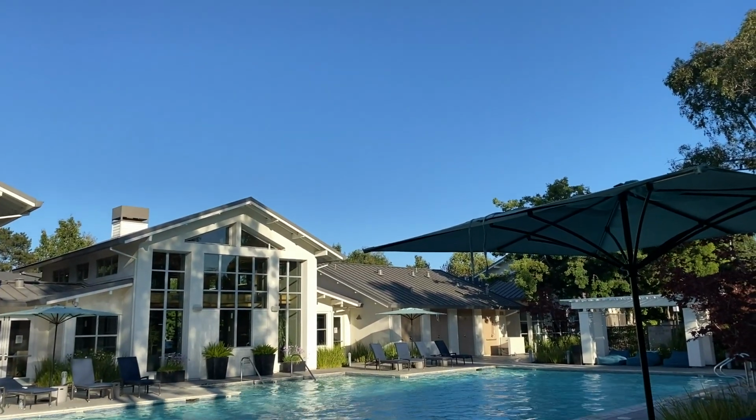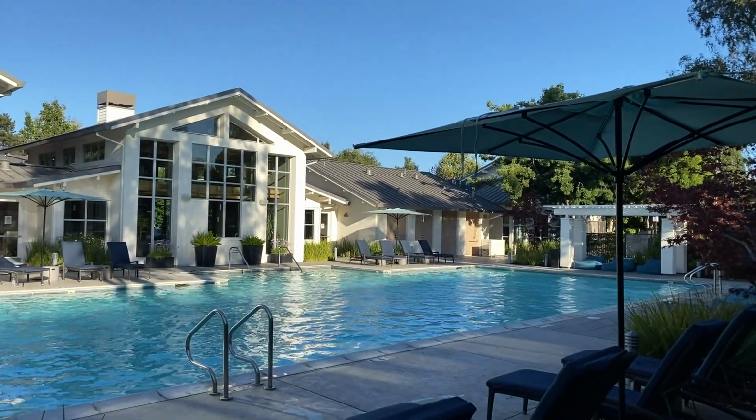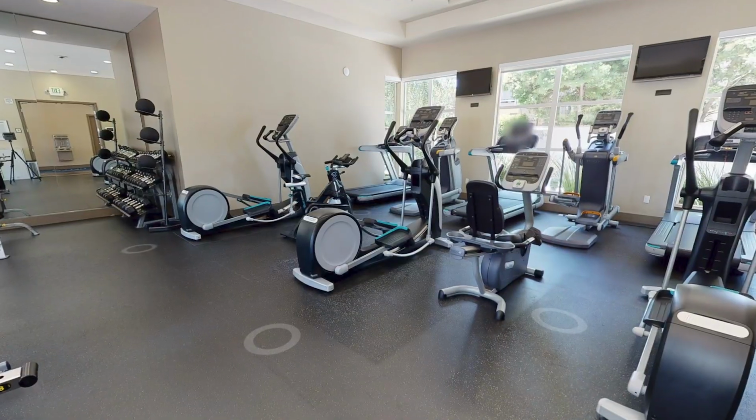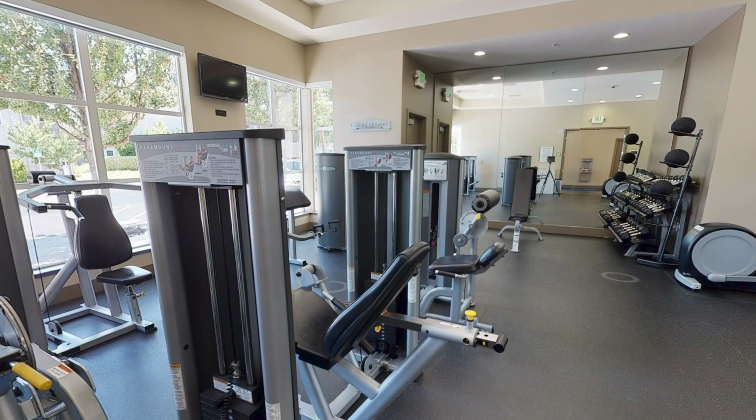The complex has a nice swimming pool, but to be honest, we never really use it. But it just looks cool and is a nice place to bring some friends over and hang around. The apartment complex also houses a small gym, but again, to be honest, I never use it as I just have a regular gym membership where I go and train.